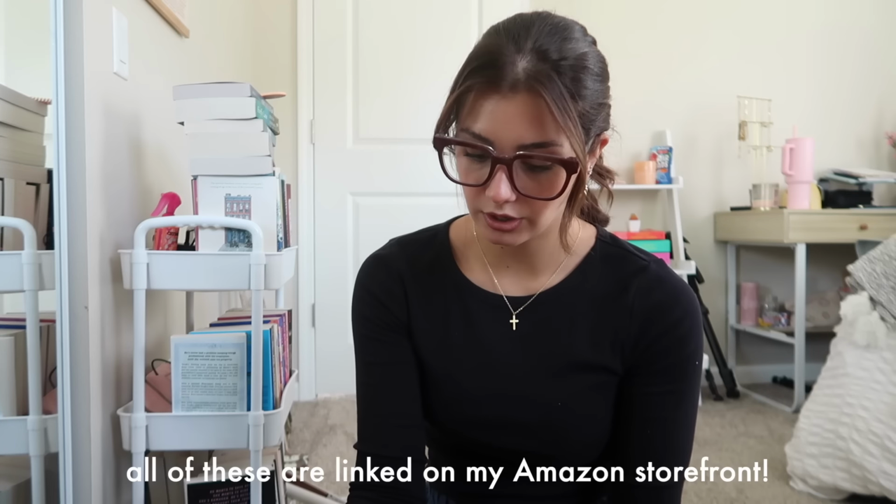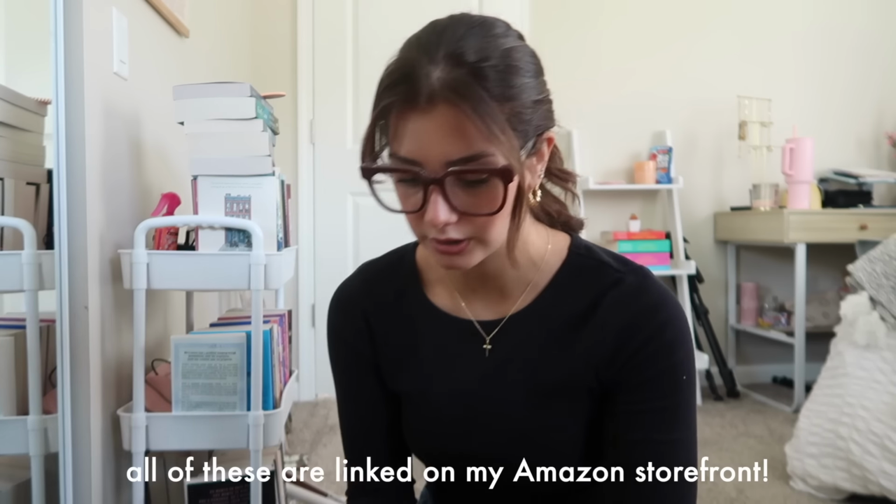And then the last thing I got was a smelly diffuser thing, just because I think that these look really cute on the bookshelves. Looks like this, and then there's little flowers that you put in it. It's in the scent Cashmere Vanilla. And I thought the color was perfect for fall as well. Those are all of the things that I got. The smell is super strong in that as well.